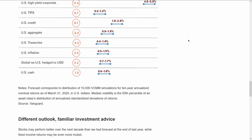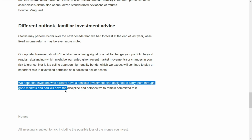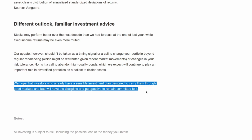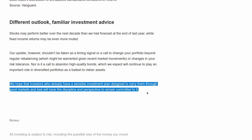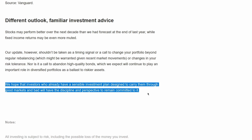Alright, and I'm going to wrap it up here with a last quote from Vanguard's report. They say, "We hope that investors who already have a sensible investment plan designed to carry them through good markets and bad will have the discipline and perspective to remain committed to it." And this is why you hear me say on this channel that it is important to have an investment plan, solid asset allocation, and execute based on those through thick and thin. You have to be committed and you have to stay the course.